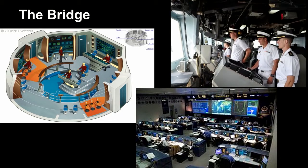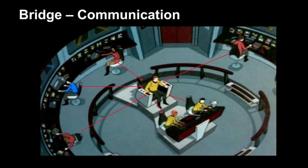One of the most important things we want to talk about is the bridge of the Enterprise, right? There are rumors that the NASA command center as well as the Navy battleship bridge are actually modeled after the bridge of the Enterprise. So what makes it so effective and efficient? The first thing is an oval shape, and the captain is sitting in the middle, and every officer on the bridge has direct access to the captain. Also, there's a chain of command.